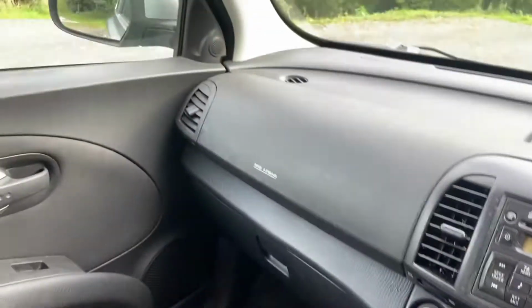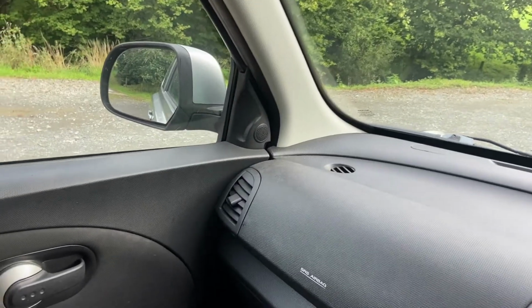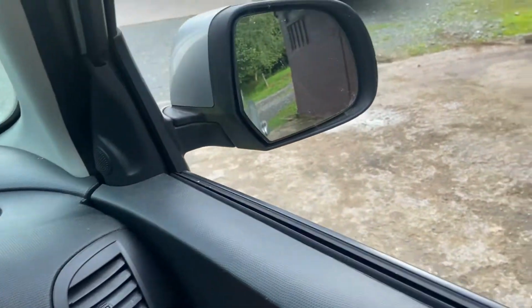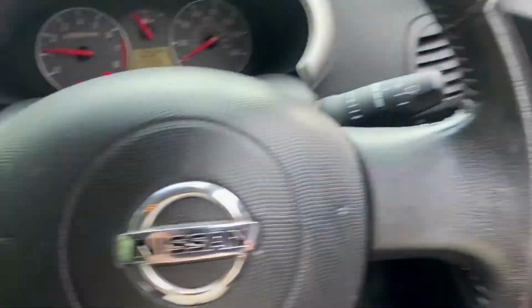And we've got electric windows and mirrors. You just see that mirror just in there. Same on this side. Your windows, switch that over. Your mirrors are all working.